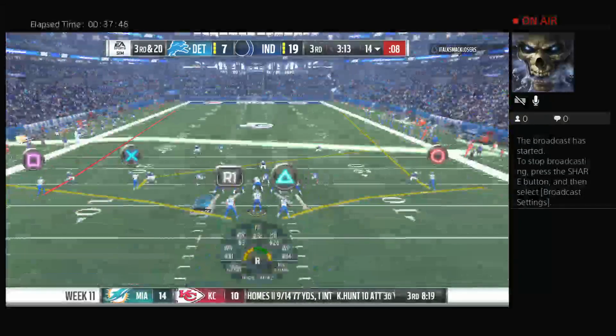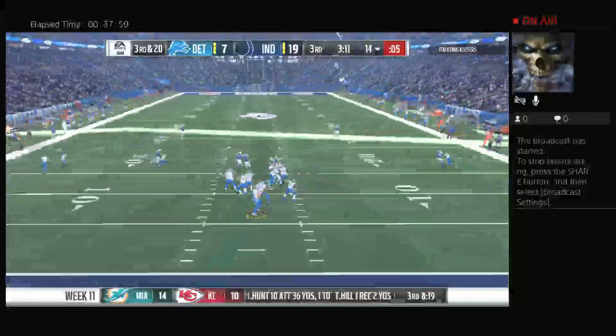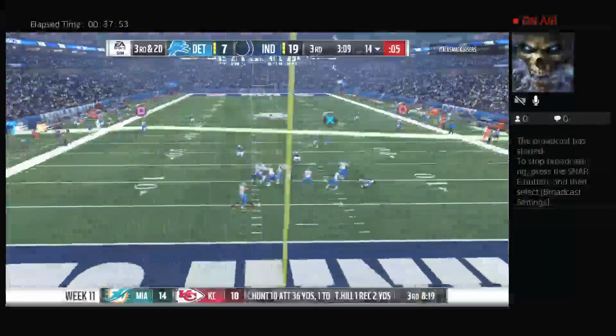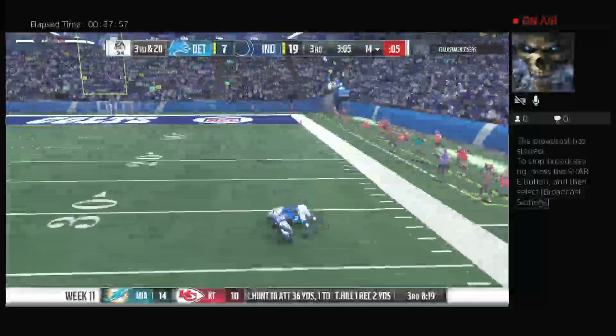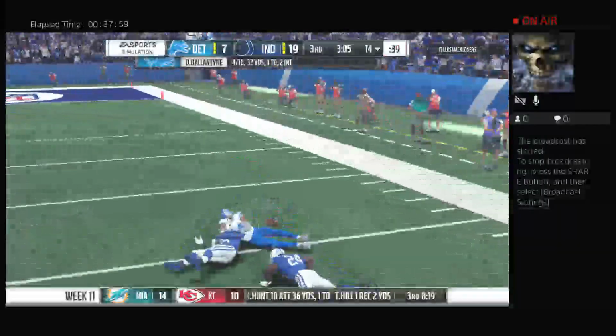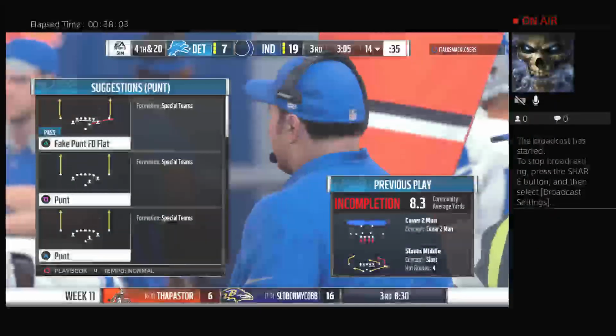Detroit. Gun, gun. They'll look to throw here. And now he'll turn, and off his back foot, he'll heave this deep. And incomplete. He can't hang on. Would have been a nice catch. Instead, it brings up a fourth down.